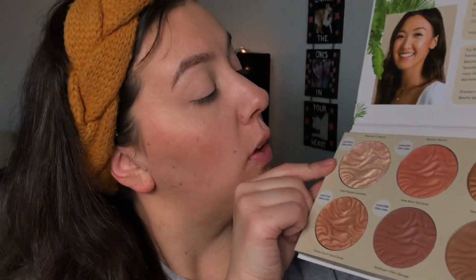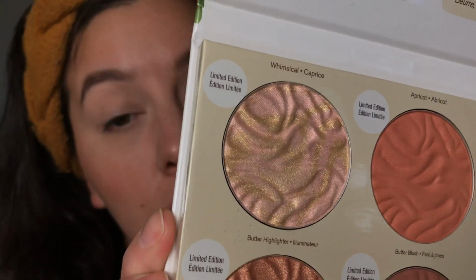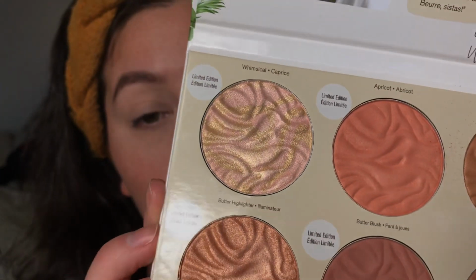Okay. So I'm going to be going in with this guy here, which was called Whimsical, which I don't know if you can tell on camera. It's a beautiful pinky highlight with some gold detail going through it. Hopefully you can tell. It's really beautiful in person. Hopefully I can get a photo that shows how truly beautiful it is.